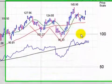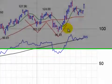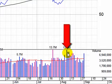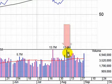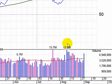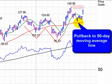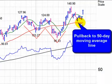In August 2010, Netflix broke out of this double bottom pattern. As you can see, volume was heavy, 246% above average. And Netflix was a clear leader at that time. It had a composite rating of 99, so in terms of earnings growth and other key metrics, it was outperforming 99% of all other stocks. After hitting a new high, the stock pulled back to its 50-day moving average line. It found support and started to climb higher.